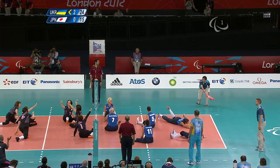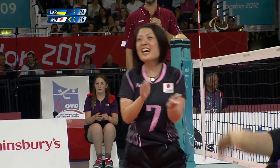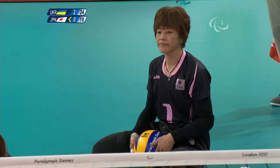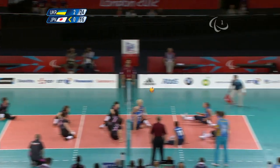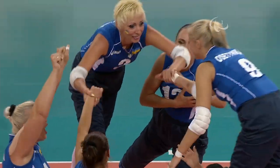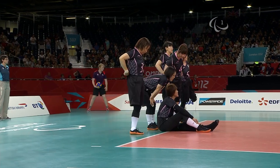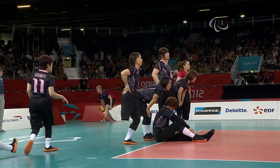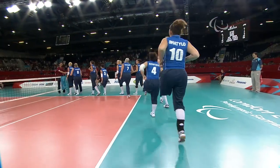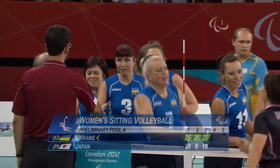Japan have got to get it over now, and they do! Koneki with one final defiant swipe, maybe. But the Ukraine have match points to burn here. And that's it. Ukraine booked their place in the semi-finals. And they will finish top of Pool A and will avoid China. Holland will play China and Ukraine will play either the USA or Brazil, who meet later on today.